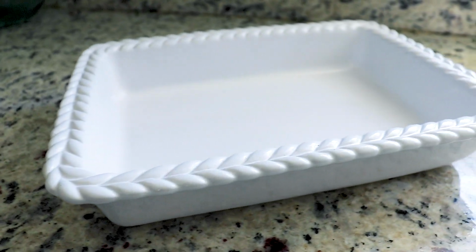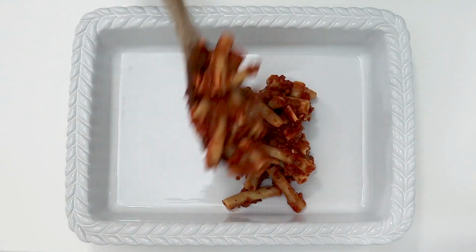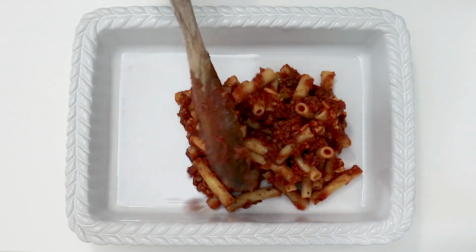Number 8 is a casserole dish. Depending on your household size, you may want an 11 by 13 or you may want something smaller, depending on how much you're going to be cooking, or if you do meal prepping and you want something big. It all really depends on your own personal kitchen needs.